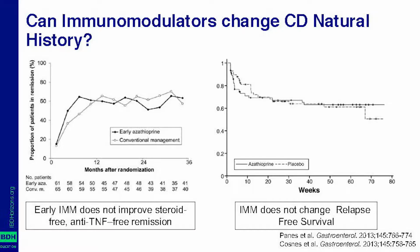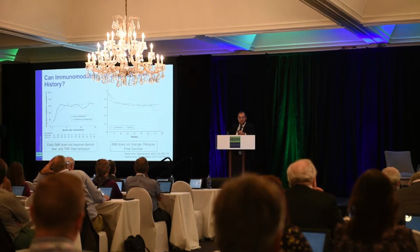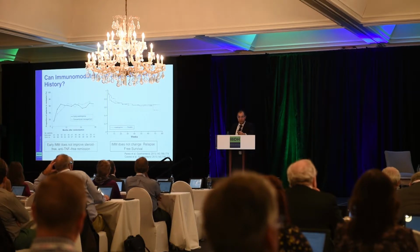But this is what we've seen. When it comes to minimizing the chance of needing repeat steroid courses or moving to anti-TNFs, immune modulators, in this case thiopurines, do not fare well. You see a very flat curve. And when it comes to prevention of relapse, thiopurines also, for the majority of patients, do not do well.